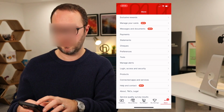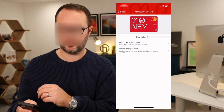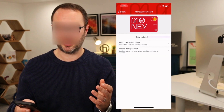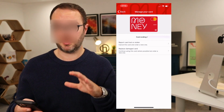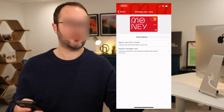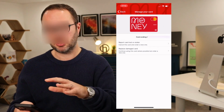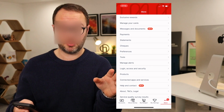If we go into manage your cards, unfortunately, all you can do is report your card lost or stolen or replace a damaged card. So in that sense, it absolutely falls short of what we get from Monzo and Starling, and even normal banks are starting to add in those extra features. At Halifax, for example, you can see your PIN now. So it's a shame that Virgin Money doesn't do this.